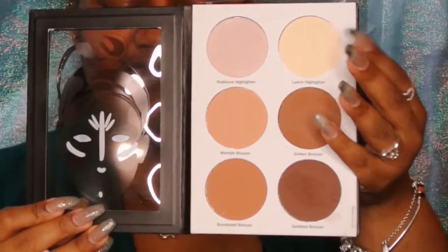Right now I believe the process I'm trying to do is let it bake. But I took the Lustre highlighter with my fan brush, and I didn't see anything on the brush, as you can see, so I think I kind of took it and mixed it a little bit with the Radiance highlighter, which is more of a pinky color. And I just applied it on my nose, my cupid's bow, and on the apples of my cheeks. And I've applied a little bit to the bottom of my chin. I think I went a little overboard, so I had to make sure I got all of that out.